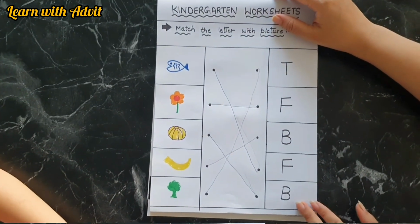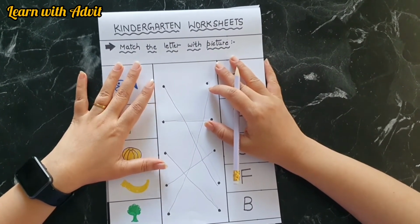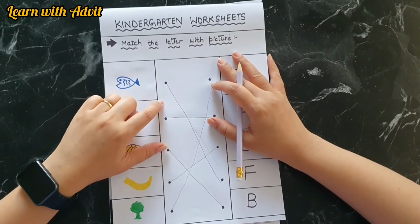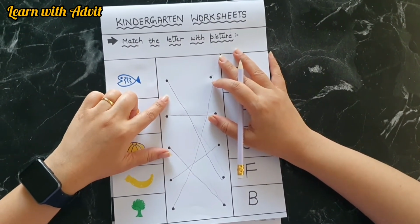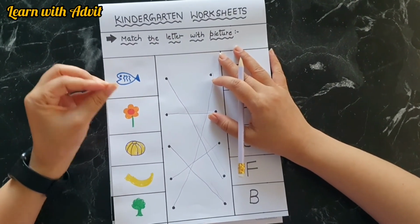Good. I hope you all like this worksheet. These worksheets are really good, interesting and creative for the kindergarten kids. You can use it as a daily practice worksheet. It's suitable for the age group of 3 to 5 year kids.